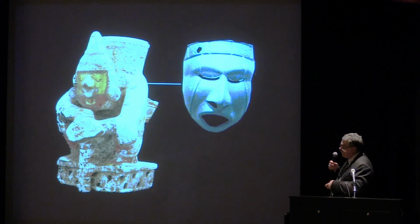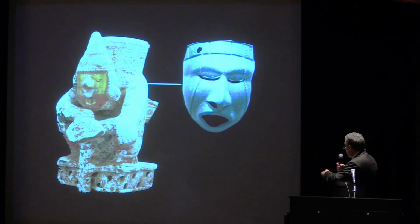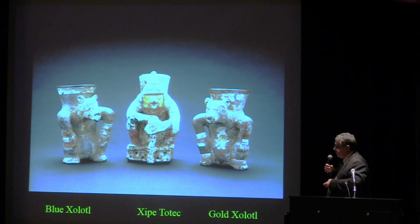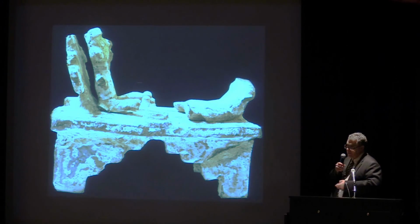There's the potential for understanding another manifestation of the ceramic, which are these stucco figurines. They have gold relief on them, which suggests they may be connected to even some of these masks. They can be put together to tell stories too, which is what Chris was suggesting. And we can put them into correlations with the codices. Here's one that just turned up.